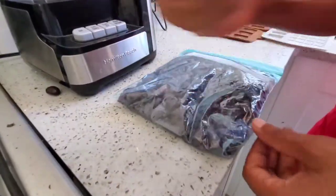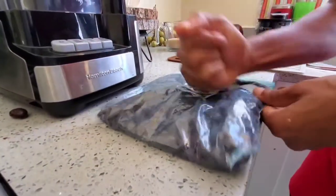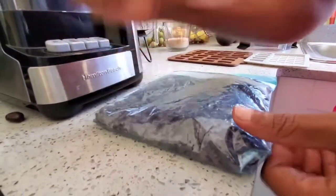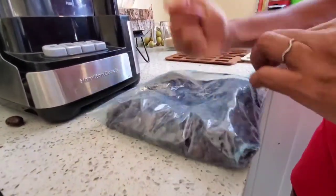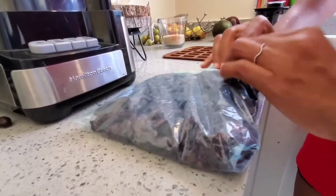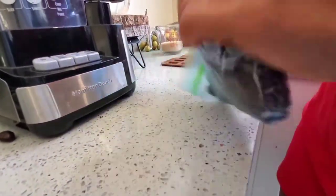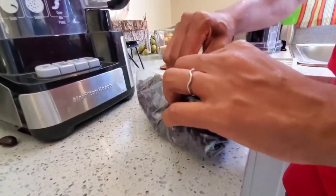Alright, so here we're just breaking up the chocolate beans. They call it chocolate nibs. So we're making chocolate nibs right here. So just break them up.